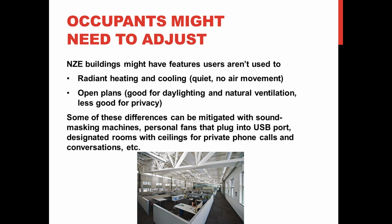Some people in this building said they just had to get used to the idea that they couldn't greet everybody who walked by their desk. So things like that. They also, for the movement of air, gave people personal fans that plug into the USB ports so that if they wandered away and their computer hibernated or went to sleep, then the fans would turn off and not be using too much energy then also.